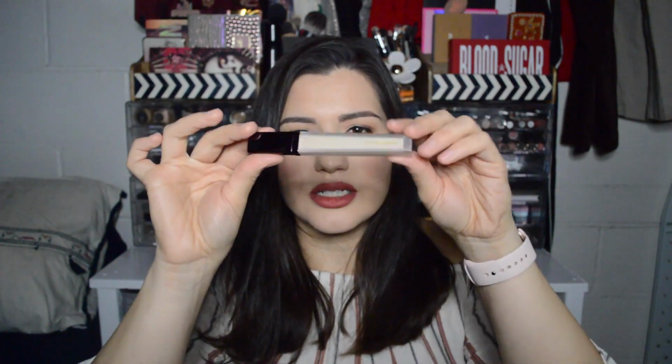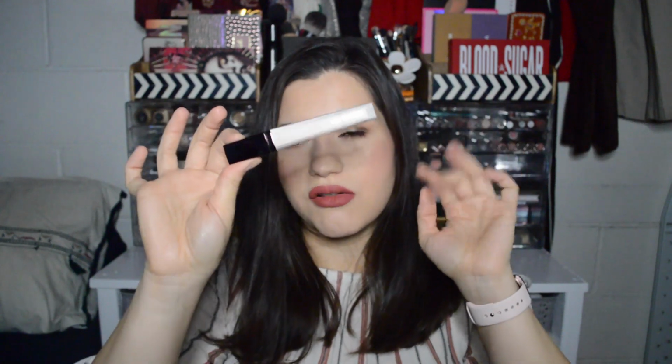So this is what it looks like. It just comes in a rectangular tube. Looks like a lip gloss. Frosted glass. I got mine in the shade Cotton. And it is a neutral, warmy, light shade for under my eyes. Again, I don't like anything too light under my eyes. I don't like that extreme highlighting look like other people do.